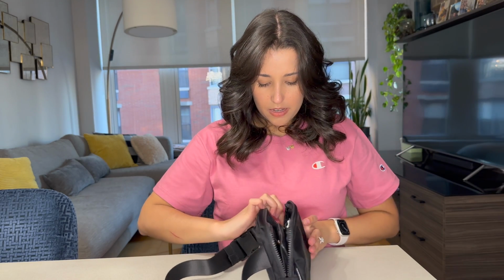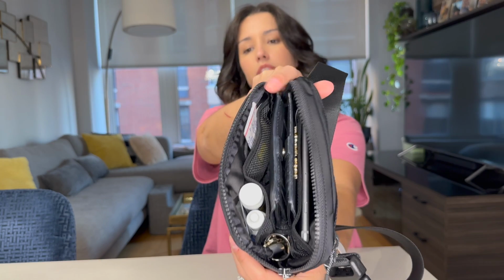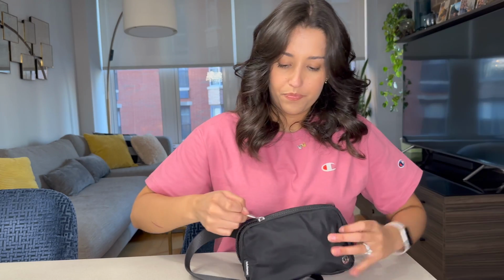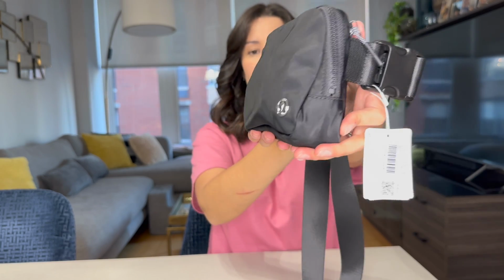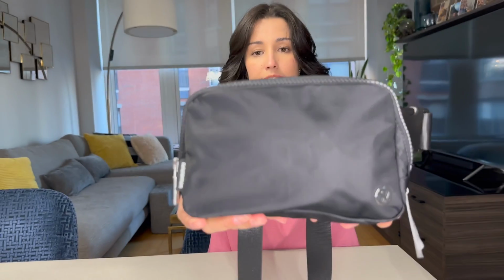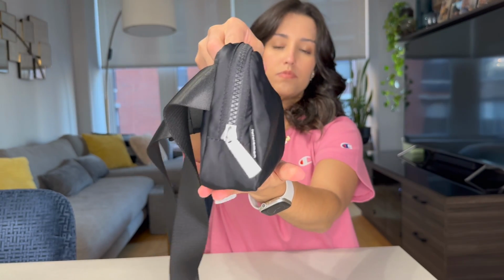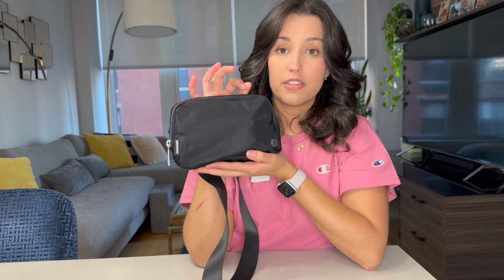Closing that back up. Almost forgot my keys. Not much of a difference, honestly. This is how the bag looks on the outside. Not bulky at all, honestly. It's a very comfortable fit, and you could probably add extra things in here.